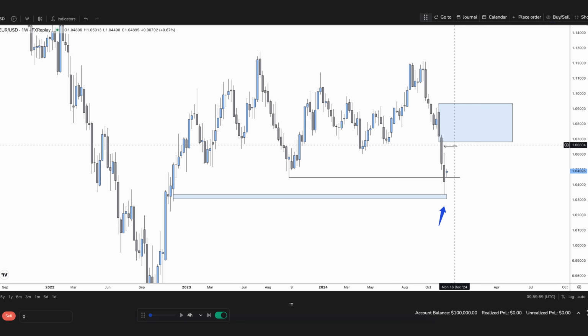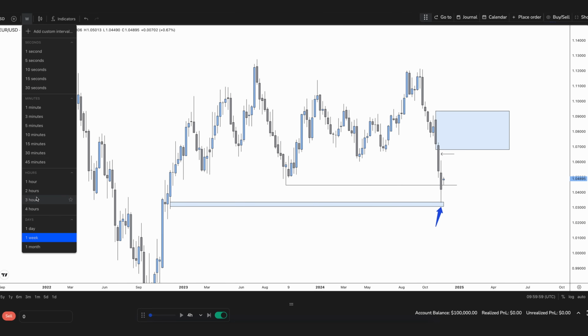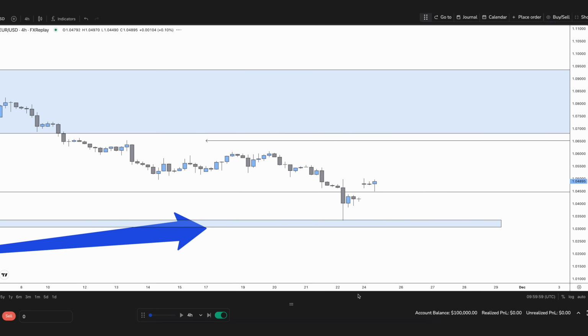We also have imbalance above and an area of supply. So my future trades over the next week or so are going to be looking to drive the market back up towards this high. At this point, we can step down from the weekly to a lower time frame. For this, I will go to the daily. Now right here, the daily is not giving me any more information, so I will once again just step down towards the 4-hour time frame.